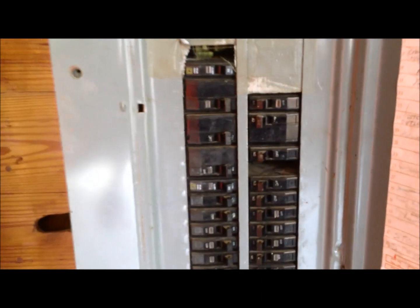Here's the old electrical panel. In a minute I'll probably pull the cover off of this thing just for the hell of it and take a look at it. But you still can see the conductor cables that are feeding this electrical wire.